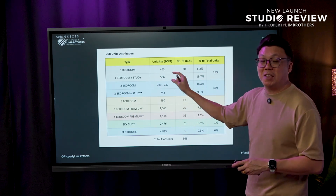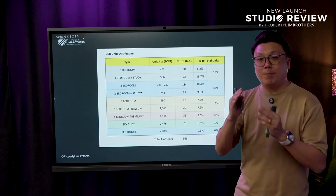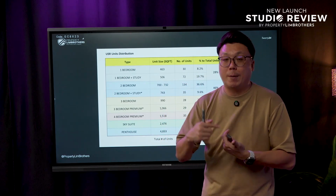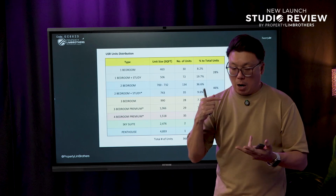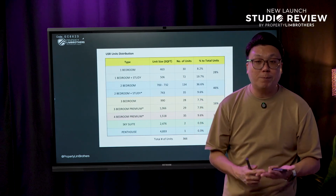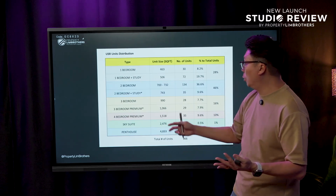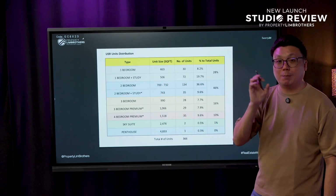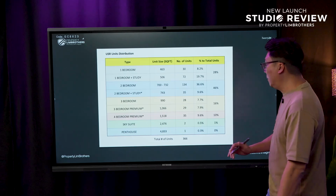Clearly, you can see this is where the developer foresees potential buyers. You may be a couple, you may be working in the area, you have that high earning power, or you may want to buy for investment and rent out 2 different bedrooms or rent it out as a 2-bedroom unit. So this is basically where the developers foresee the majority of the buyers will be interested in.